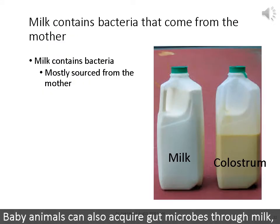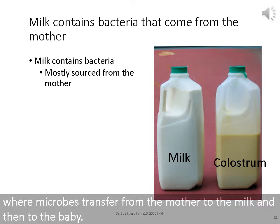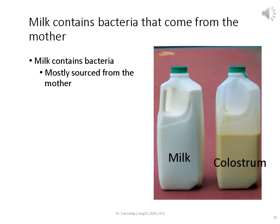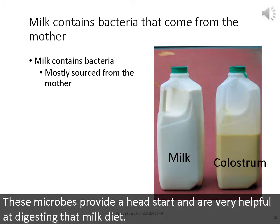Baby animals can also acquire gut microbes through milk, where microbes transfer from the mother to the milk and then to the baby. These microbes provide a head start and are very helpful at digesting that milk diet.